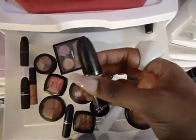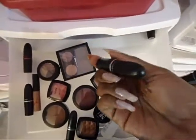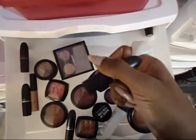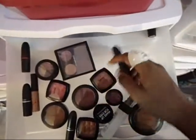Now this is High Tea. I don't like High Tea. I think High Tea was a waste of money for me. I almost never wear it. It barely shows up on my lips, and it is a luster. The shade is just so light and so sheer that it just doesn't show up at all. So this is High Tea, and I wouldn't recommend it.